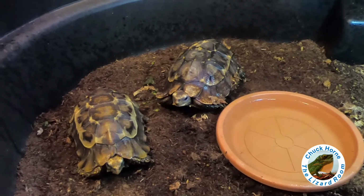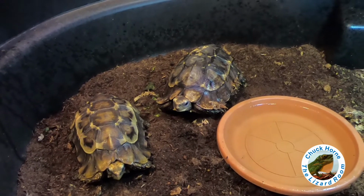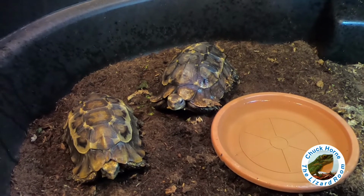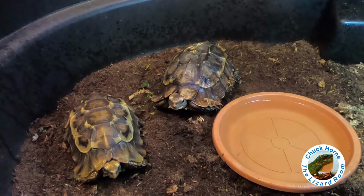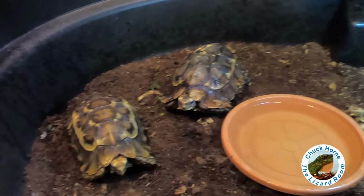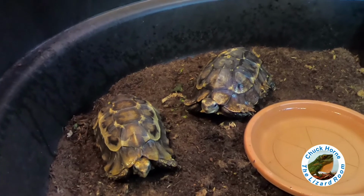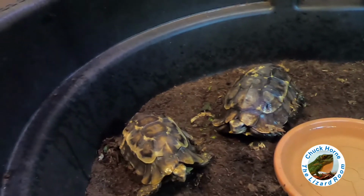Right now, this is our first look on the channel of a pair of Holmes Hingeback tortoises, Kinixys homeana. The little guy up front, that's the male. I've had him for about 2 weeks now. Let me go ahead and pick him up.